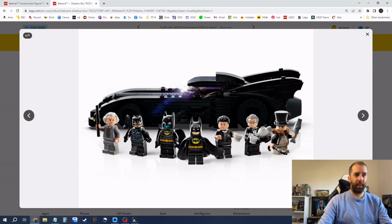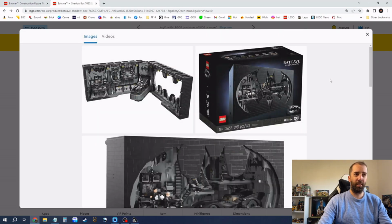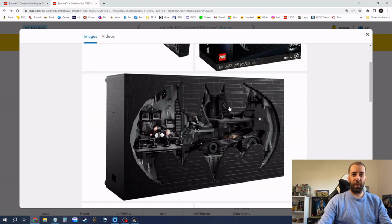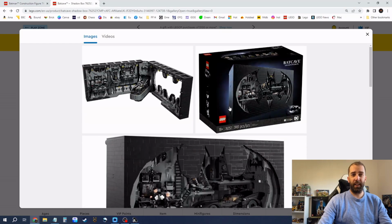You get obviously two Batman, Catwoman, Penguin, and Alfred. It's from Batman Returns, but the name just escaped me at the moment. But a good selection of minifigures. It's a shame it doesn't come with any penguins, as it's based on Batman Returns. So that's a bit of a strange one, but yeah, it's a lot of money, and probably not a set I'll be buying on day one. A set I need to see for myself, really.